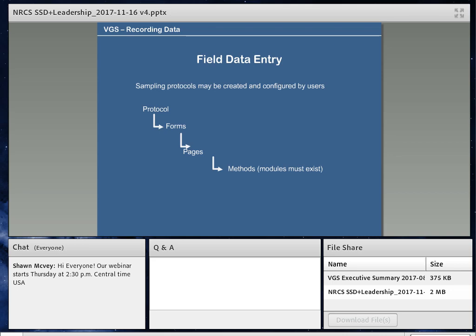Now, these field data entry forms that we've been talking about are put together in what we cumulatively call a protocol. So you create a protocol, and an individual protocol can consist of multiple forms, and each form can have multiple pages if necessary. We try to stay away from that as much as we can. Within each page, you have your methods. In that example we were looking at earlier, there were actually three different kinds of data being recorded on a single sample, and so you had three data modules.